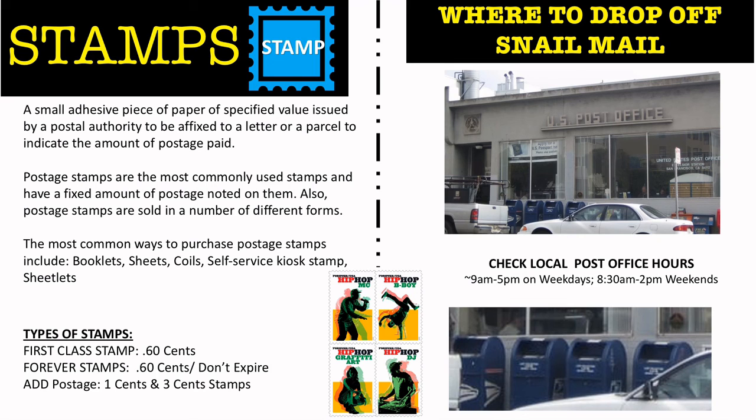But these are just some simple things in terms of how to send and prepare your snail mail, because sometimes our teens or teen interns write letters to themselves in the future, and then they have challenges with how to fill out the envelope. Like, how do you write the name, the address, and all that. So hopefully this is just a simple tutorial of how to fill that out.